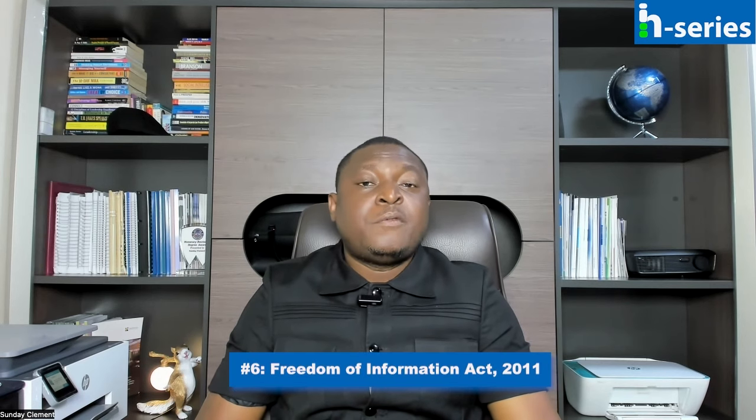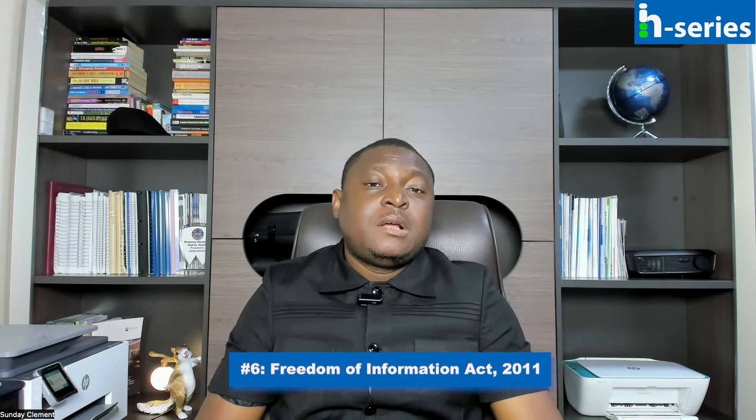Number six is Freedom of Information Act of 2011. While the Freedom of Information Act promotes transparency, it also recognizes the need to protect personal privacy. Section 14 of the Act exempts personal information, including health records, from disclosure without the consent of the individual concerned, unless the disclosure is in the public interest.